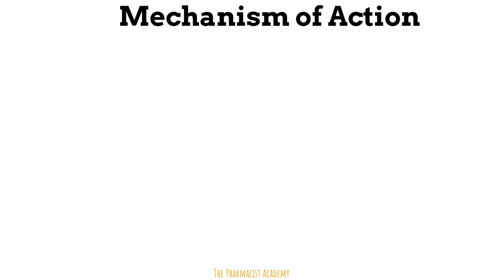Next, I want us to discuss the mechanism of action of semaglutide. Let's see how it works and what effects it causes. This will make us understand why we started using it in diabetic patients and then how it transitioned to becoming one of the most popular drugs for weight loss.